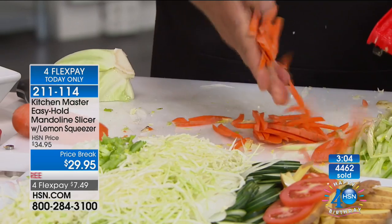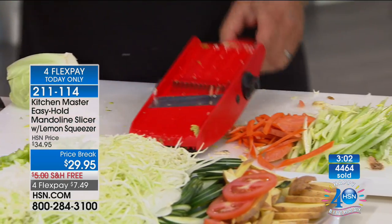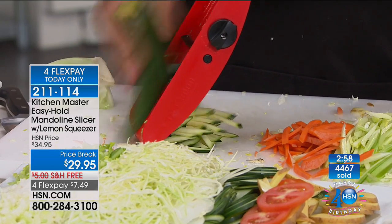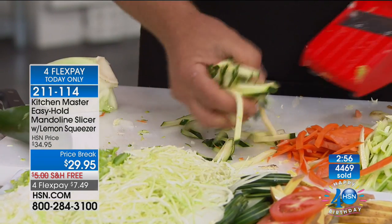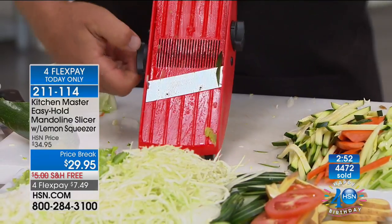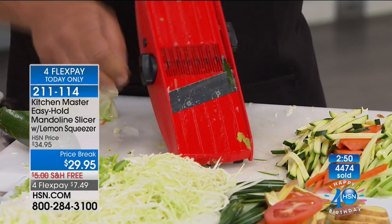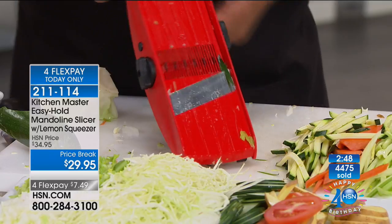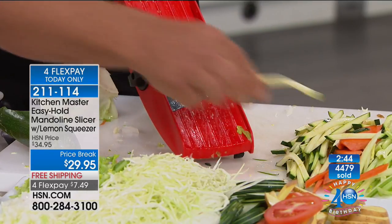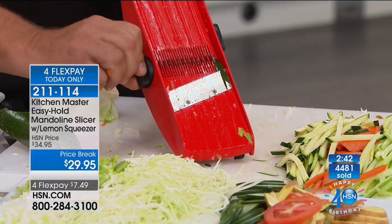Or look, you can make carrot sticks by the mounds. And how about zucchini? If you've got a recipe for zucchini sticks like this, perfect for your stir fries. But the difference, when I change this now, I'm gonna pop the big teeth up. There's three different size teeth. You've got the large, you've got super small for even thinner than this, and then you've got the medium.